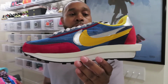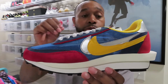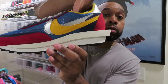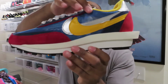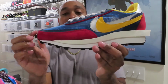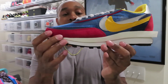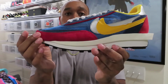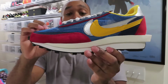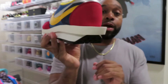So there are several features I want to explain to you, several things that you don't know unless you have it. Of course you could tell online that you have this mesh here, which is actually see-through. I don't know if you can see my finger through there. You have that blue mesh going throughout the shoe. The trim you have here is actually a suede, which I wasn't sure what it was when you see it online. So you have this rich red trim. Then above it you have a thinner navy blue trim, which is also suede.